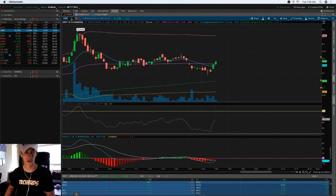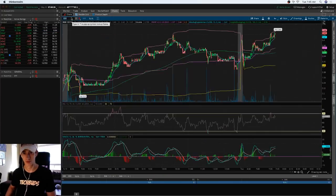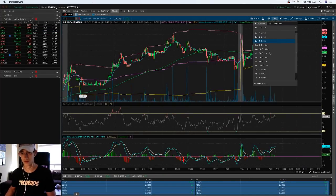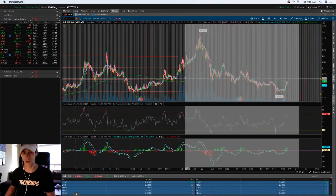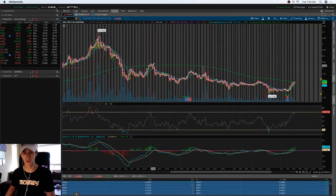XXII reversing. Let's check it out. Do you see how last time? A very important indicator to check out. Last time, it got rejected by the SMA. Got rejected by the SMA. Gets very close, then gets rejected. Potential rejection by the SMA.